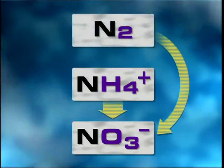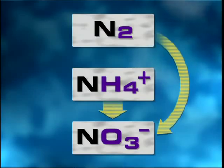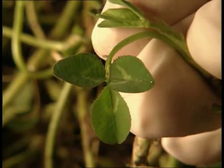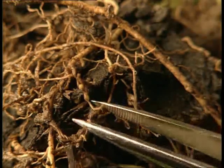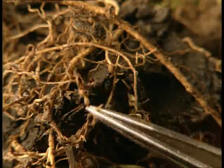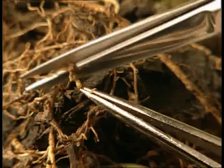Another process involves nitrogen-fixing bacteria. These take up atmospheric nitrogen. Nitrogen-fixing bacteria exist free in the soil or in the roots of certain plants, like clover. Special nitrogen-fixing bacteria, called rhizobium, live in tiny nodules on the roots. The bacteria convert atmospheric nitrogen into ammonium ions and eventually proteins.